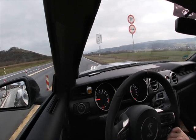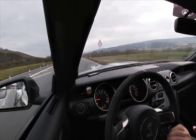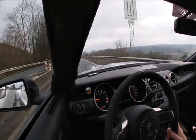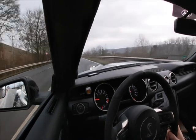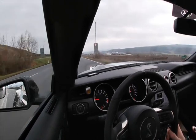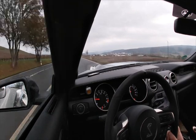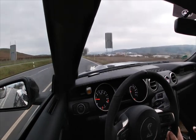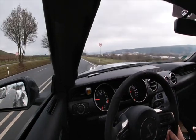So I haven't been doing any weird stuff. I haven't been coasting down hills. I haven't been doing anything crazy. I've just been driving real nice and easy, normal. Not doing anything crazy, and I'm getting an average of 29 miles to the gallon out of this thing, which is wild. I feel like so far, most of this trip, there's been quite a few, like even right now, it's a long, gradual downhill.